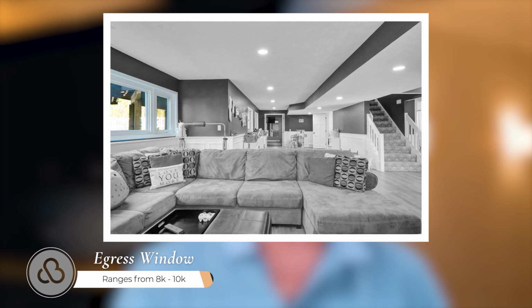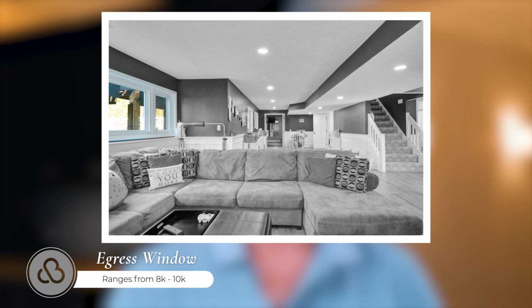So when it comes to unexpected costs when it comes to your basement remodel, some building departments may require you to do an egress window, and that could add maybe $8,000 to $10,000 to your project. When it comes to your exterior walls in the basement, you want to make sure they're not leaky, so you might require to do some type of waterproofing system on the outside, and that could add $10,000 to $20,000 to your basement remodel.